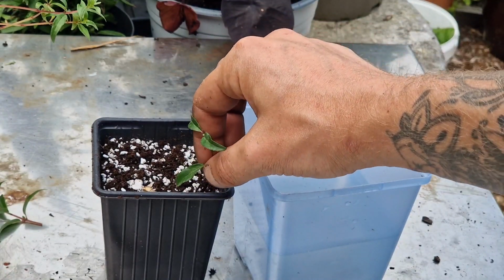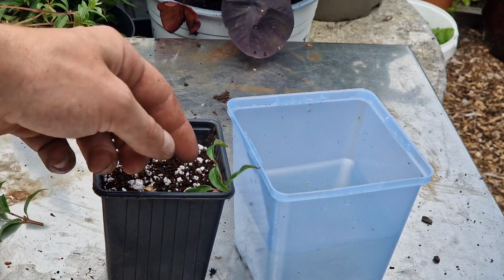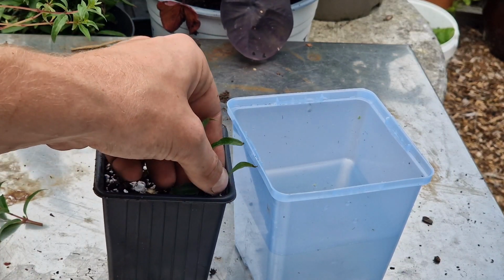You want to remove the top growth of the plant, as this will lead to a lot of water loss. You'll notice I'll say roots quite a lot because cuttings is all about promoting that root growth.